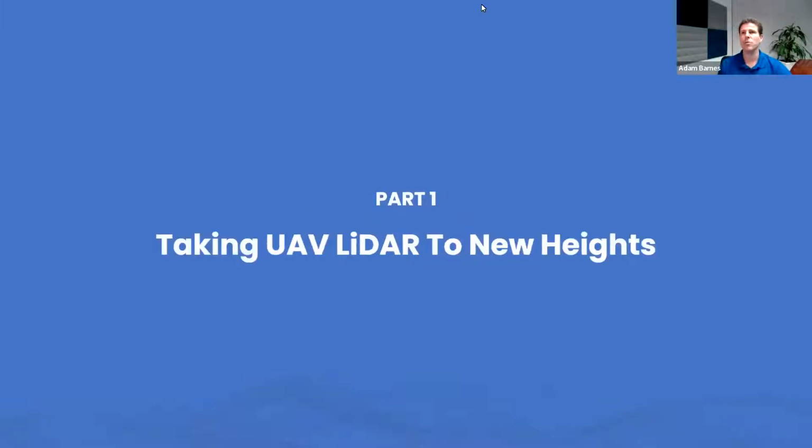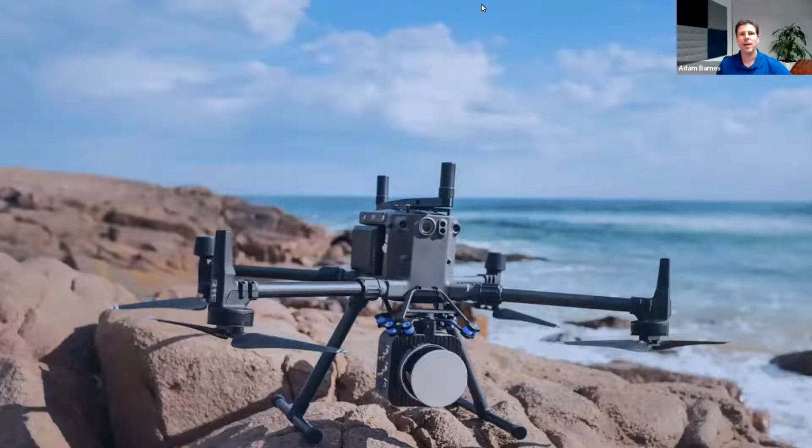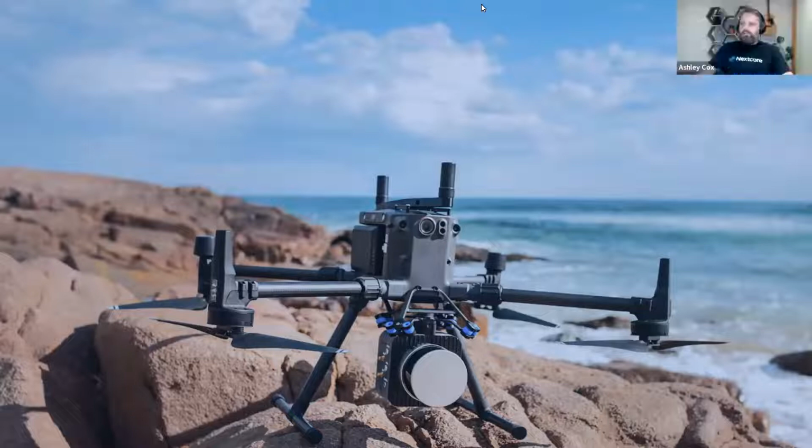So without further ado, we'll jump into the first part here on taking UAV LiDAR to new heights. So Ashley, maybe you just start by describing, obviously aerial surveying can operate at many different altitudes, but you operate in the UAV or the drone space. Can you tell us a little bit about what we're looking at here, and just in terms of the type of vehicle that you build and operate? Yeah, so as I mentioned, we're on our third generation of system.